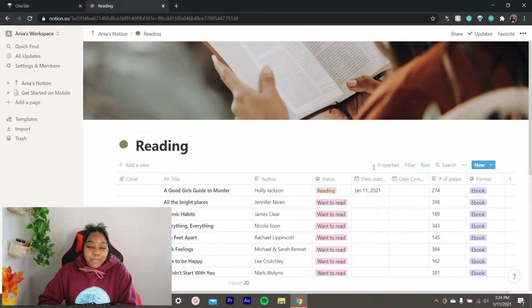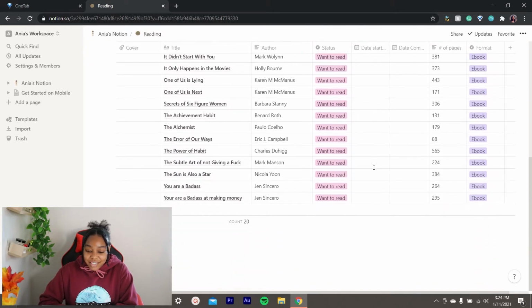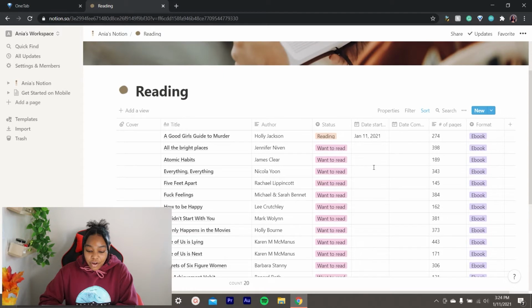The first one is my reading log. As you can see, this is what it's looking like so far, and I have about 20 books listed here that I want to read. As some of you may know, I tried to do a book challenge where I read a book every month and I failed miserably. 2020 kind of took a toll on all of us, so I just didn't end up doing it, but I decided I would start over again this year and try to do it.